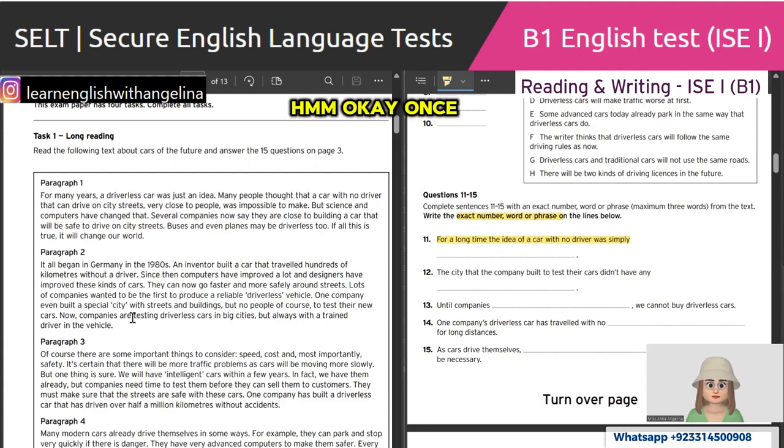Okay. Once you read, in the meantime, other students can find the answer. Don't tell the answer to anyone. Just keep it with you or send it to me on WhatsApp. Once read paragraph 1. Yes, ma'am, I agree.